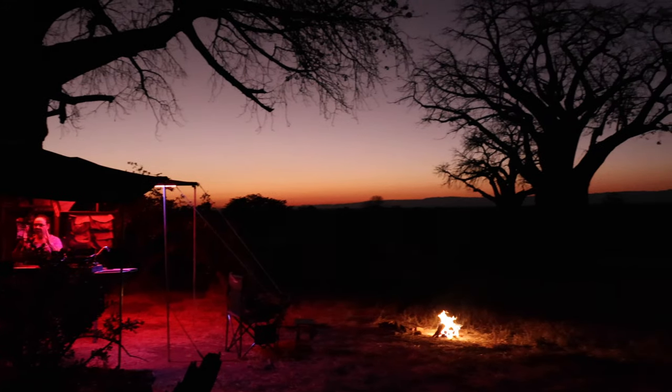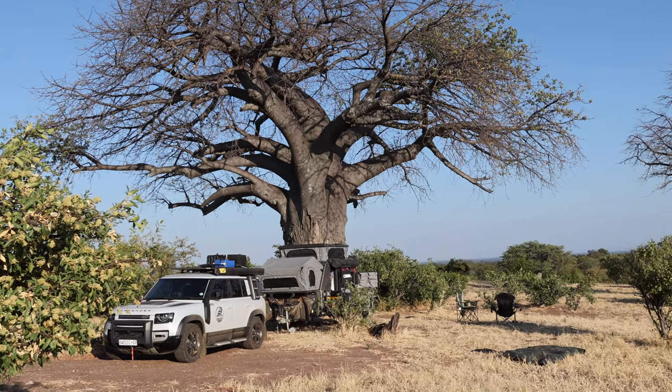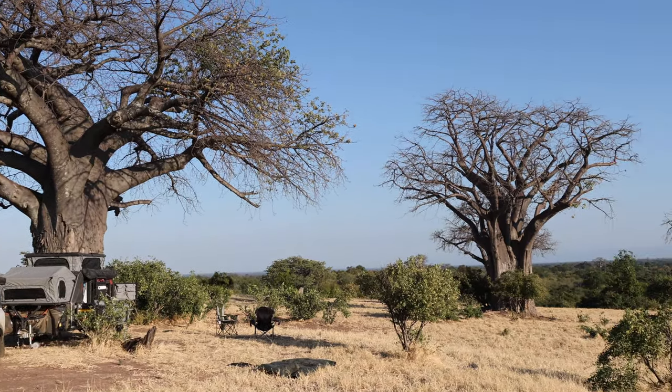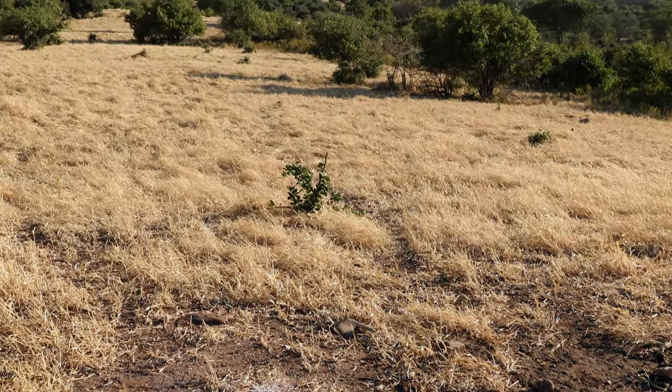In all honesty, I was a little sad to have only spent 2 nights here. But I was looking forward to the next part of our journey, which would see us heading towards Chiwori, an area I had never been before. So the next morning, after coffee, we packed up, buried the ashes, and headed for Chiwori.